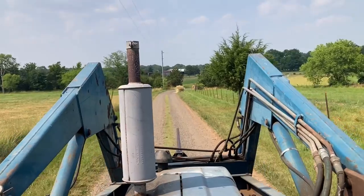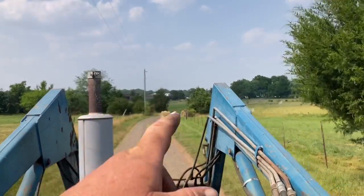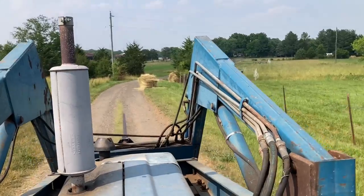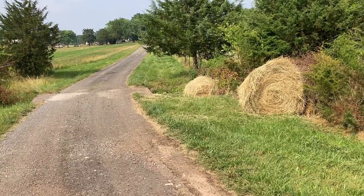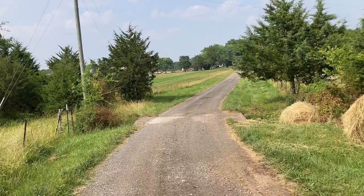Well, the wife lost half the load. Two here, two or three back there. She lost half the load on the way here. Well, it's worse than I thought. She lost three here and three back there.